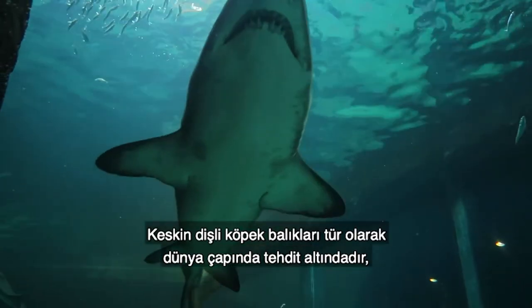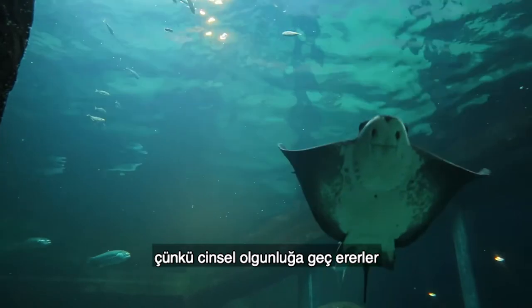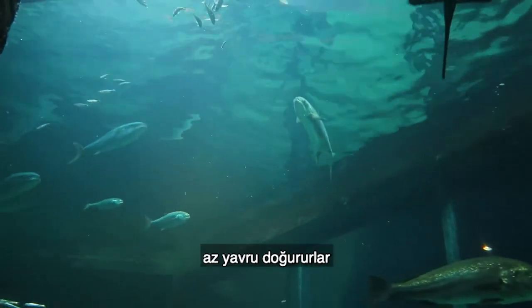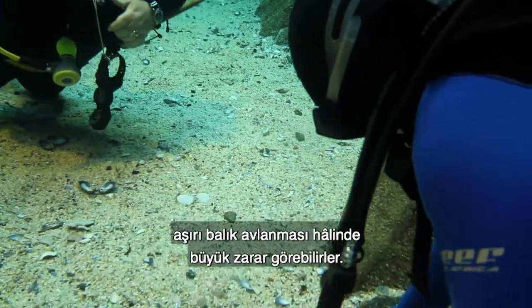Ragged-toothed sharks as a species are threatened around the world because they are slow to reach sexual maturity, give birth to few young, and, because of their inshore habits, are highly vulnerable to overfishing.